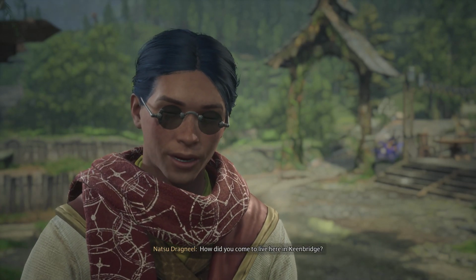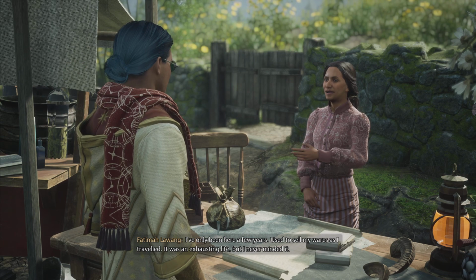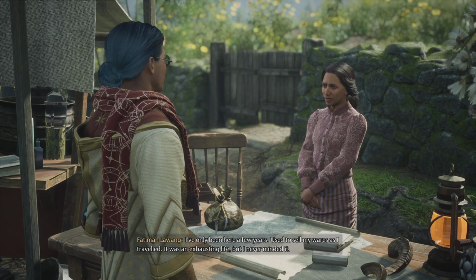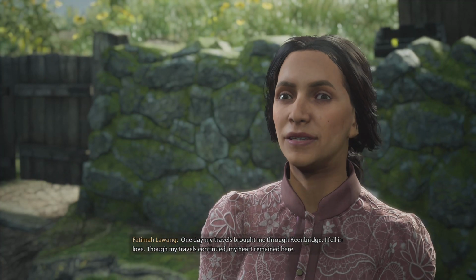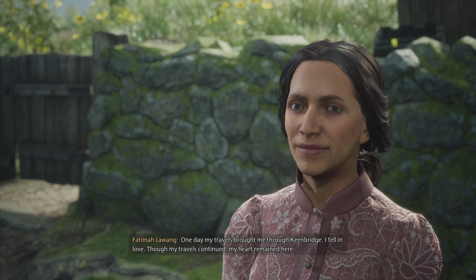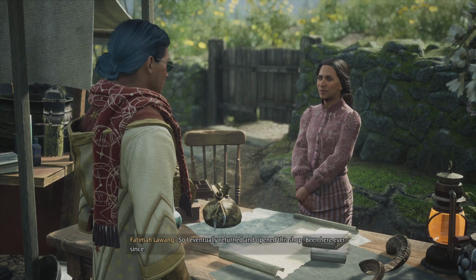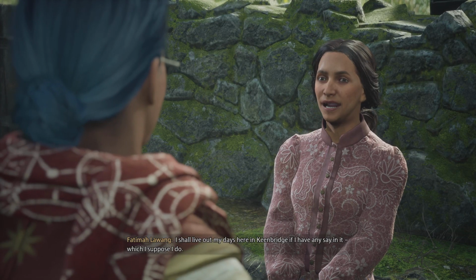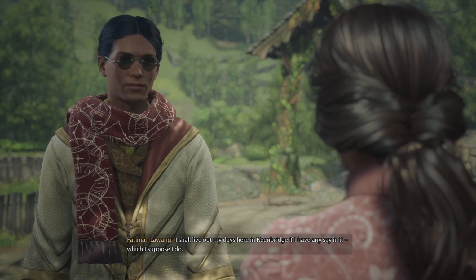How did you come to live here in Cambridge? I've only been here a few years. Used to sell my wares as I travelled. It was an exhausting life, but I never minded it. One day, my travels brought me through Cambridge. I fell in love. Though my travels continued, my heart remained here. So I eventually returned and opened this shop. Been here ever since. I shall live out my days here in Cambridge if I have any say in it, which I suppose I do.